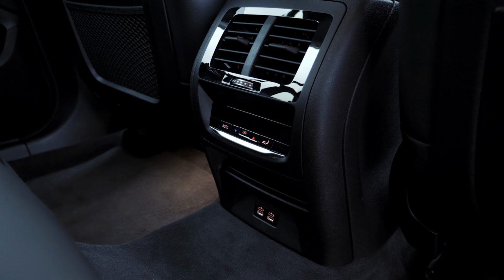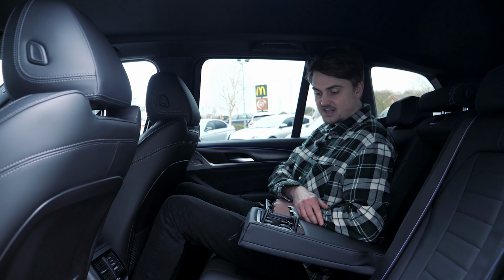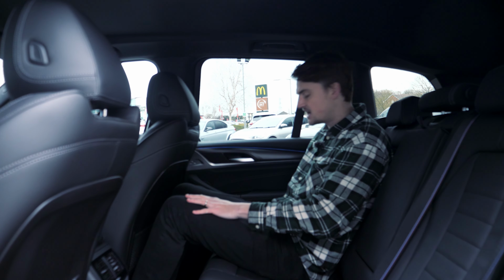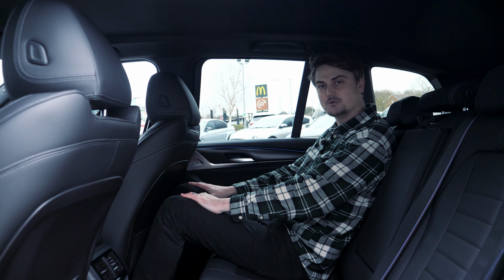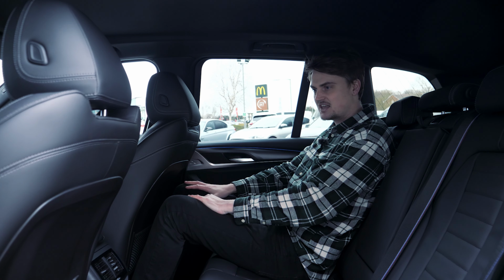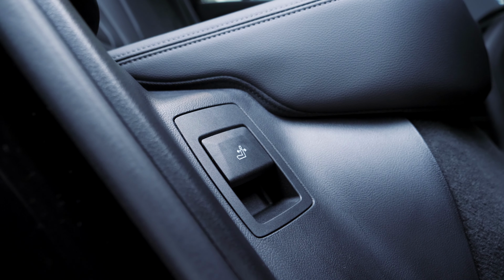We've also got this handy pull-down armrest for the rear seat passengers should you have no one in the middle, with these handy little cup holders. Yeah, it's a really nice, comfortable, spacious place to be. And I've also just discovered that you can actually recline these rear seats. So you can get yourself in a really nice, comfortable position as a rear seat passenger. Not quite the same levels as things like the X7 and the 7 Series, but yeah, very comfortable nonetheless.